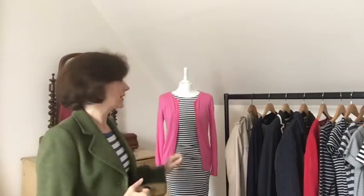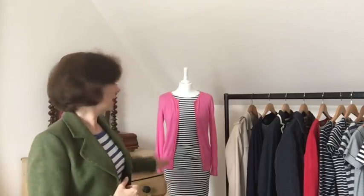Just one way. Another way is this blue and white striped dress. I just added a simple bright pink cardigan. This is all my clothes, obviously. I love bright pink. It suits me, it brightens up the outfit, and look how it really goes well together. Of course, always wear the colors that suit you the most. So this is one way.